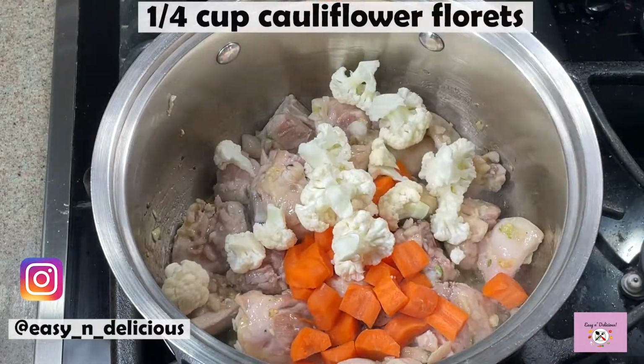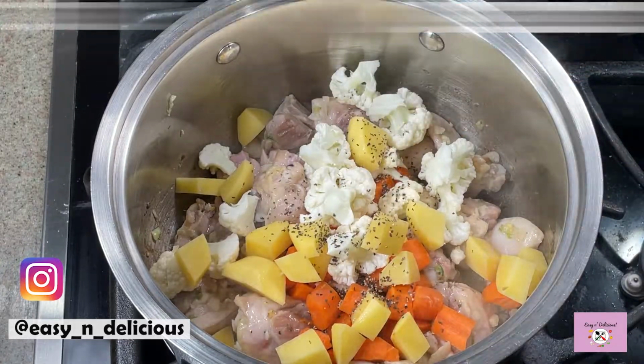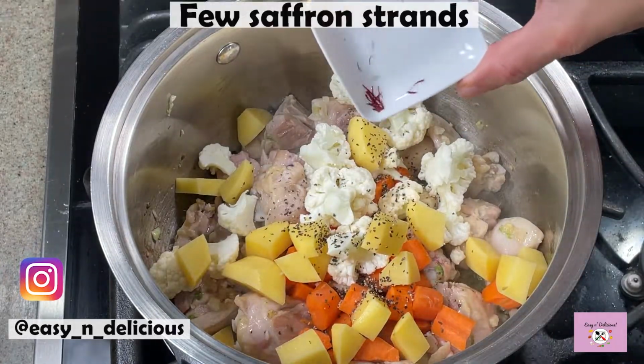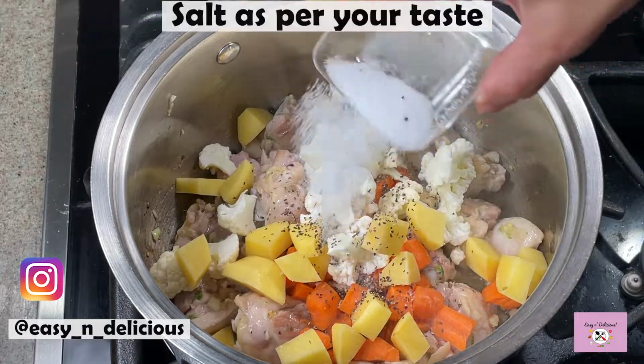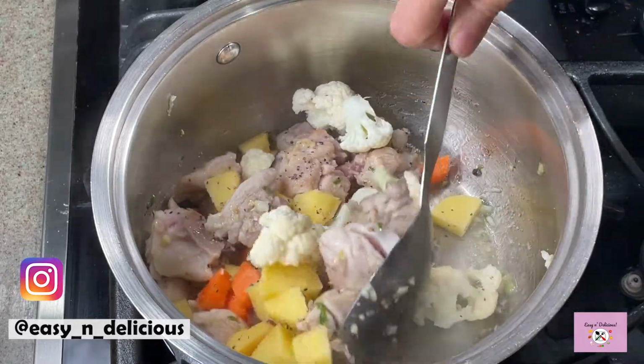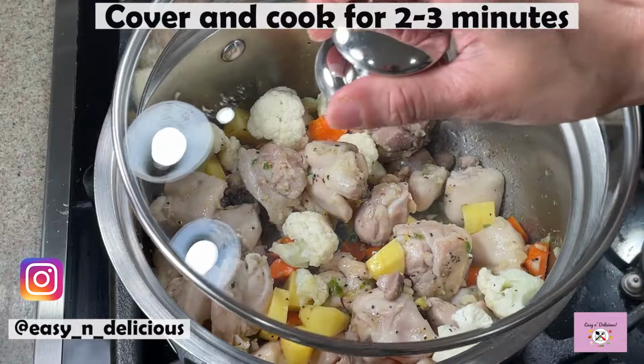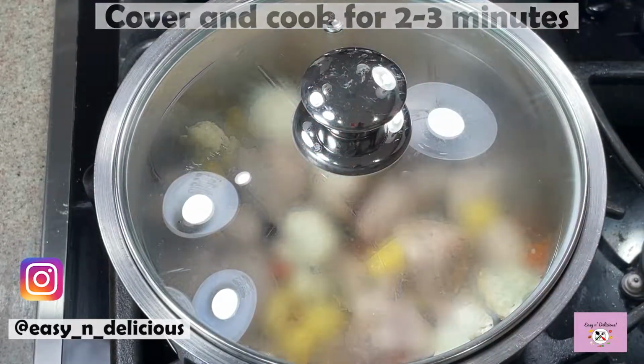Now carrots, potatoes and cauliflower need to cook a little longer. You can also adjust the quantity of pepper later. Saffron will give a nice rich flavor to the dish. Cover and cook and allow the moisture to release a bit.